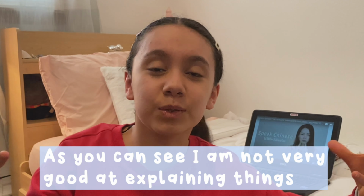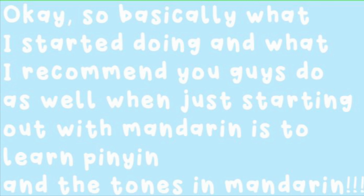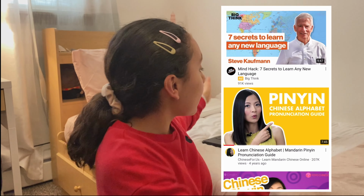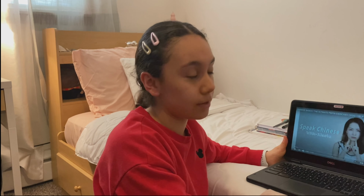The thing that I do is I'm learning Pinyin right now. Pinyin is the way that Mandarin is translated into a Latin based, I don't know how to say it. I'm learning the pronunciation, the different ways to say words in Mandarin. I'm not really good at explaining that sort of stuff, but I will just search up Pinyin, and then you're going to have different pronunciation videos. And this is the video that I'm actually going to be watching for today.